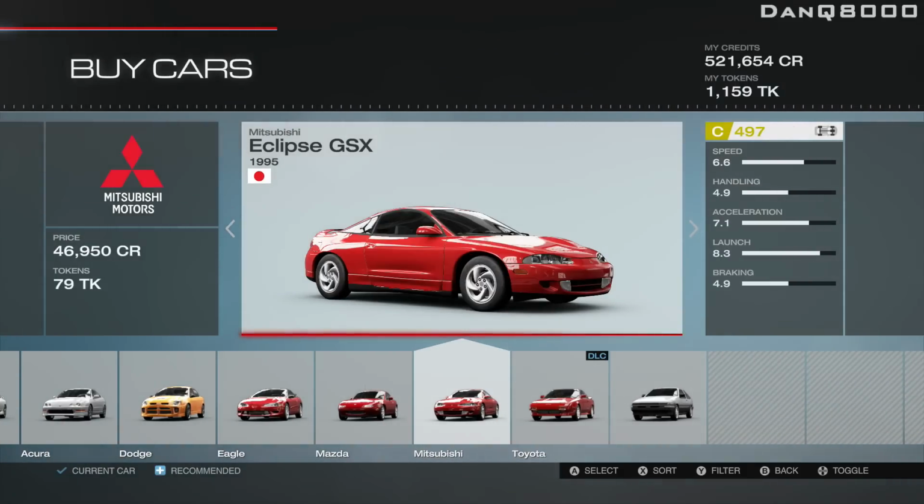The Eclipse, however, 6.6, identical. Handling is better. Acceleration's not as good. The launch isn't as good. And the braking is a little bit better. Shit. Acceleration can make a difference.